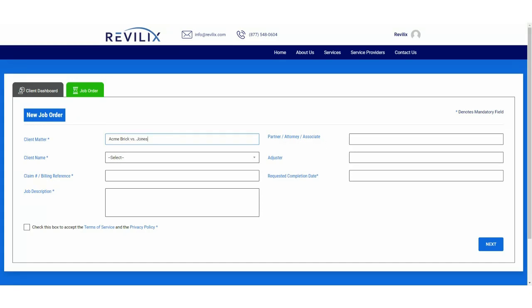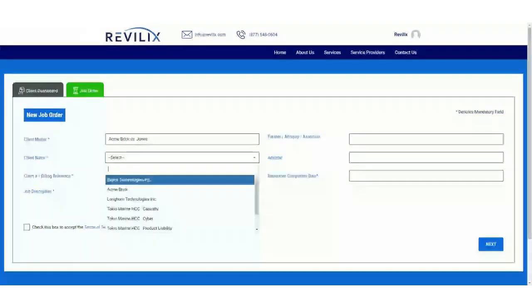If there's a partner or partners or attorneys or associates names, you can put them in here. Note that there are some mandatory fields. So anything with an asterisk, like client matter, client name, you need to fill out or else the system will not advance. If there's an adjuster, you can pop it in there.